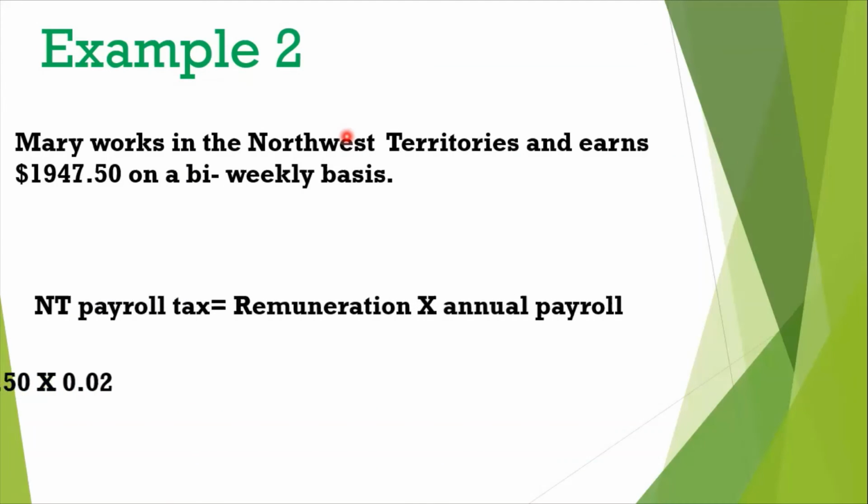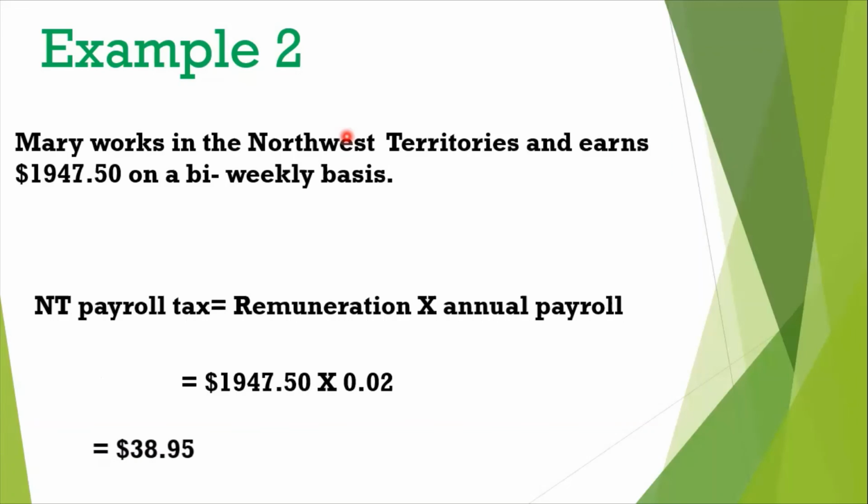The simple calculation would be: Northwest Territory payroll tax equals remuneration times the payroll tax rate. So this is 1,947.50 times 0.02. The 0.02 is the 2%. We just convert it into a decimal so it can make your life easier. And from there, you will see the answer, which is that you only pay 38 dollars and 95 cents. So that would be the payroll tax that you have to pay.